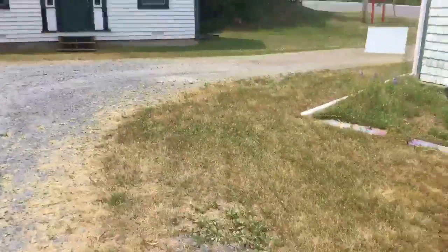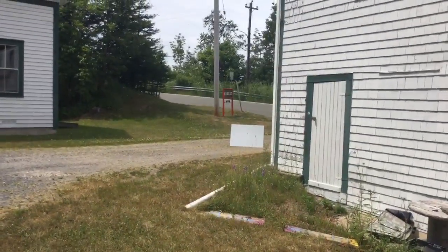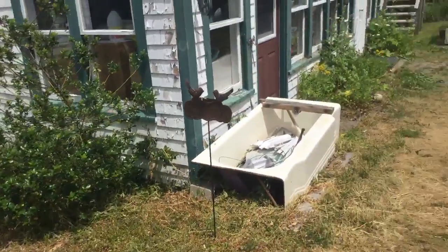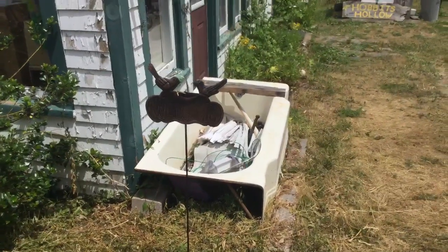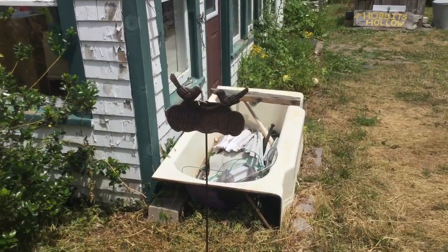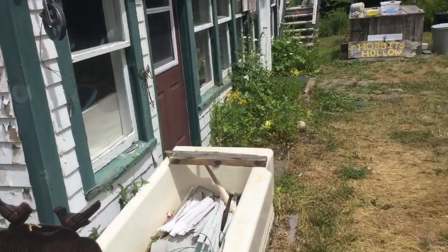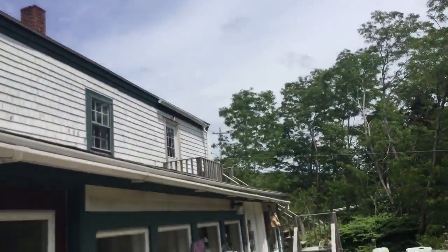When people see at the roadside our Watkins sign and come in, they'll be greeted with a little welcome sign. I've actually been thinking of putting a sign there that says welcome to the land of fairies. Here's the pulley, but that's actually going up on top.